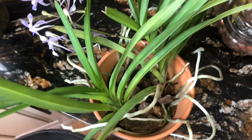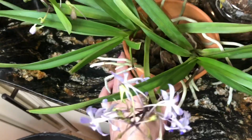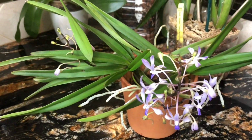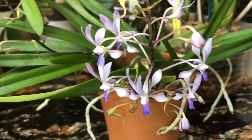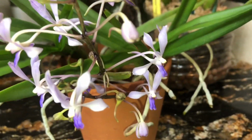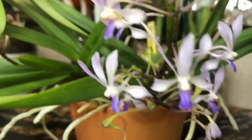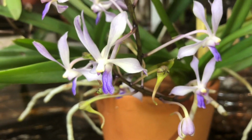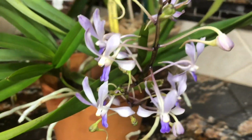I grow it in a clay pot, a little bit covered with large pieces of bark to keep the roots moist. Temperature is about 78 daytime and 68 nighttime. Grow under lights. Water by soaking every 5 days, have a fan running in the room, and keep humidity around 60%. But I don't think this is a fussy plant to grow.